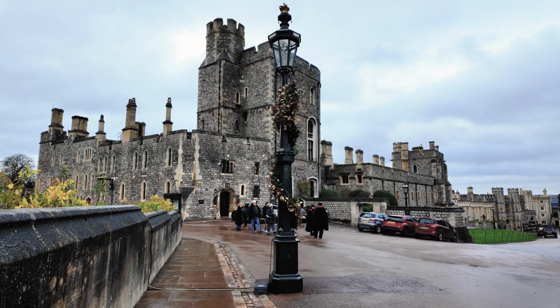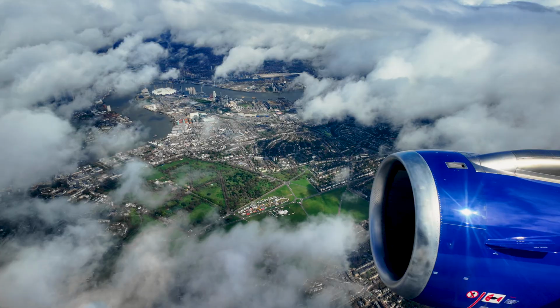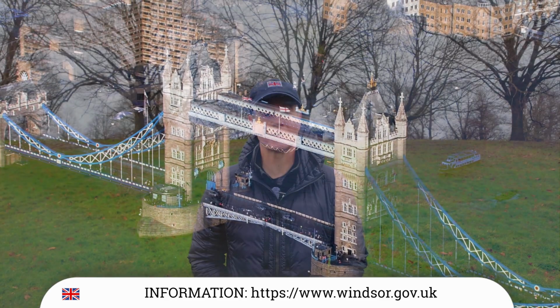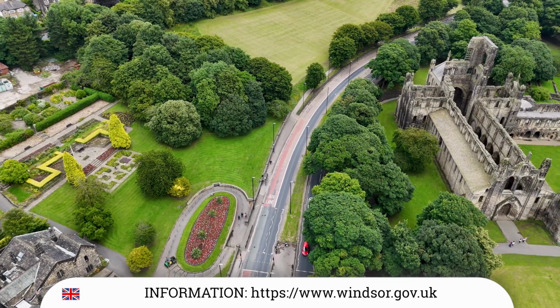Getting here is relatively easy, and you do have a few options. Windsor is about 12 miles from Heathrow and about 25 miles from central London. You can drive here, which I have done, and I found that whole experience to be a little bit stressful, considering I live in North America and drive on the other side of the road.